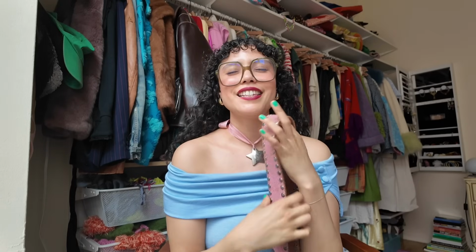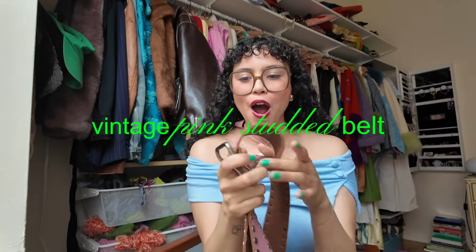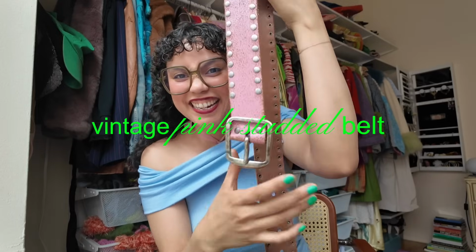Oh my god, wait. Now this is the piece de resistance. I am so obsessed with this belt. Are you kidding me?